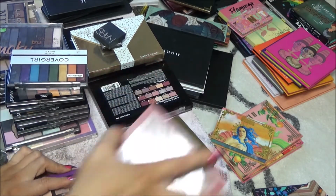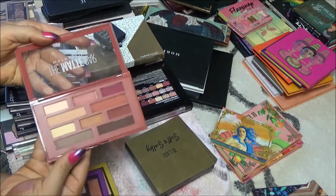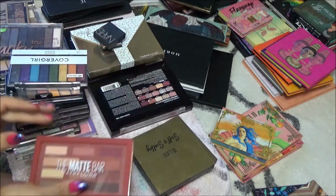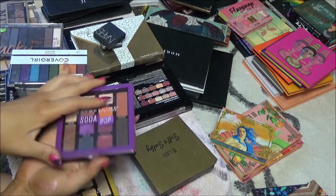All of them, actually. I think this is all of them. The Matte Bar palette. The Soda Pop palette.